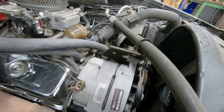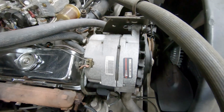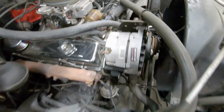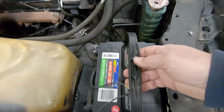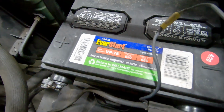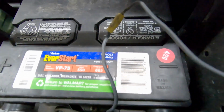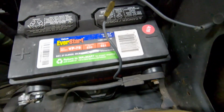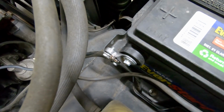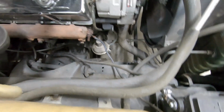The charging whirler doesn't look very old. Battery's got a handle. It's a never start. It came from Walmart. Boy, it did not want to start. It's got a date of 420 on it, so not real old. It's got a clamp on battery clamp, battery cable. I don't know, it might be worth having it tested or something.